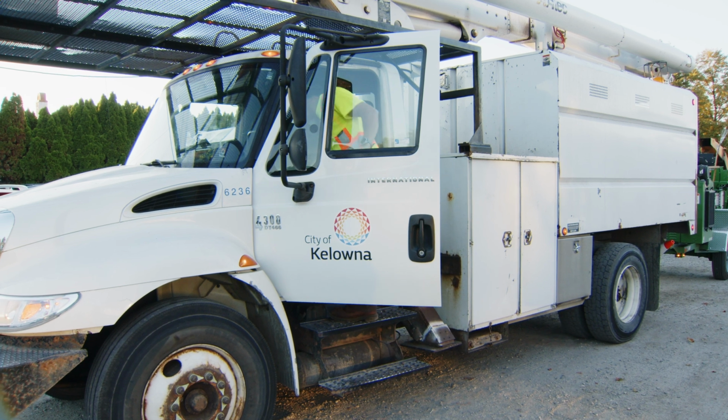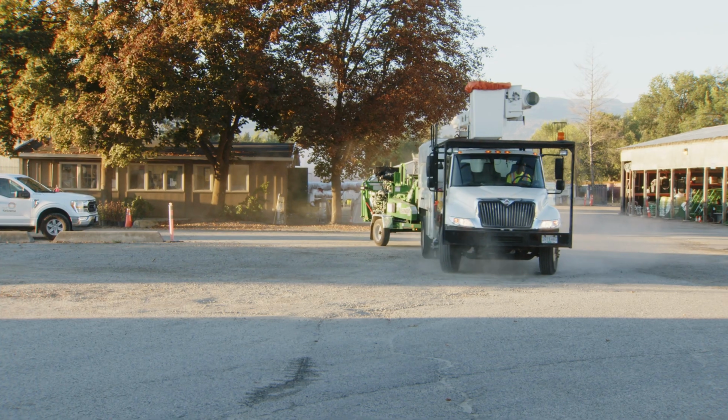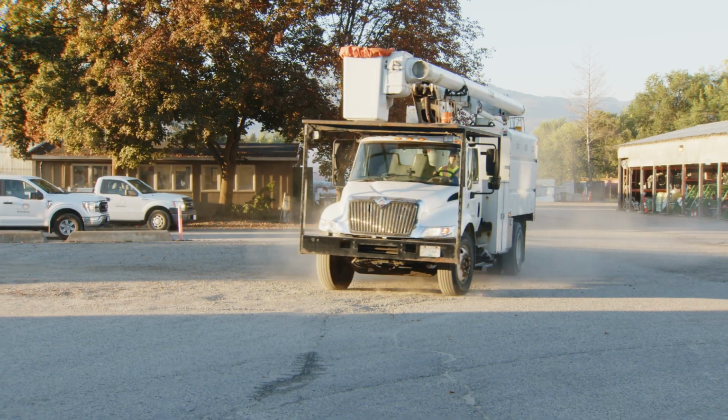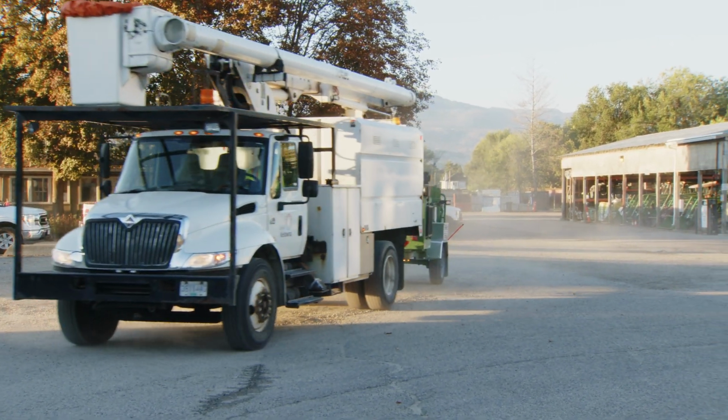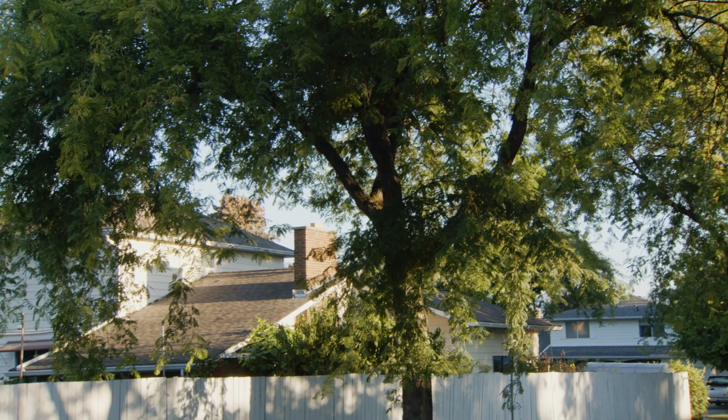Earlier in the week, the same crew of arborists geared up bucket trucks ahead of a day of block pruning in a Mission neighborhood. It started with one alert through the city's service request system. A homeowner commenting on an overgrown tree next to the sidewalk beside their home.